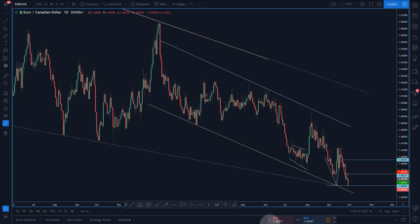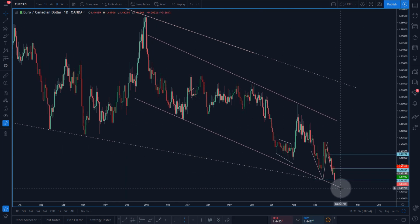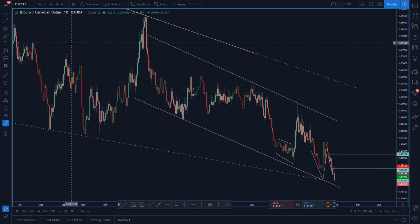All right, so taking a look at EURCAD. EURCAD is interesting. It's similar to euro dollar in that we're in a large descending channel within a descending channel, which is a high probability move to the upside. It is a large channel from December 2018, and we do have that third touch. So you have 1, 2, and a double bottom, which is the same as a third touch. You could also say this as a touch, but I'm going to ignore that. But it would be somewhat valid. It's close enough. Sometimes we don't always get those third touches.